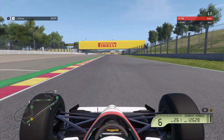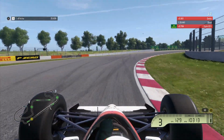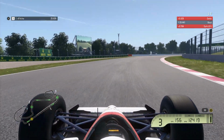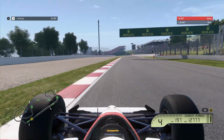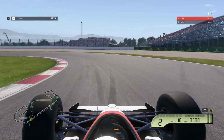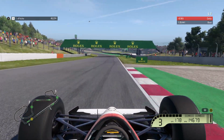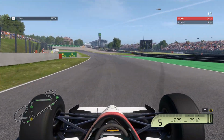I'm not having anywhere near the issues that I did have missing gears like I did with the McLaren MP4-4 that I drove a few days ago at Monza. So I'd say this is probably my most enjoyable car so far, just because it is so lively at the back end. It makes it a real challenge to drive. But that is going to do it for this video today, guys.